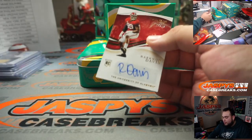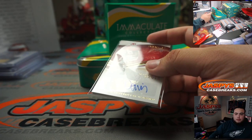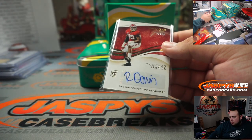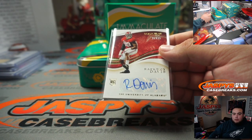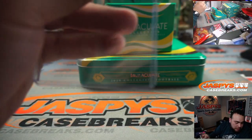And the last one here is little Raekwon Davis to 99. I believe Raekwon is also Dolphins. Yes. 27. Spot 7 going to foul.